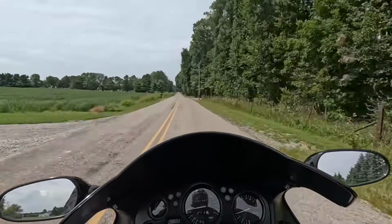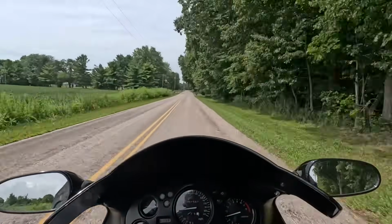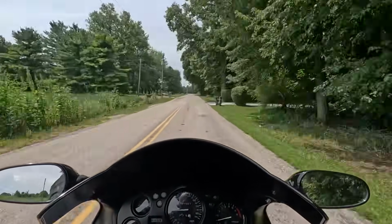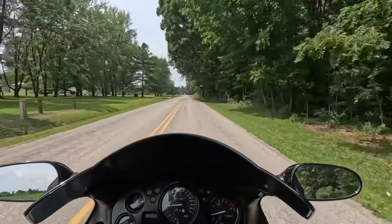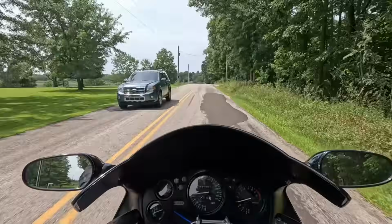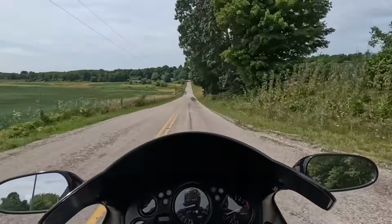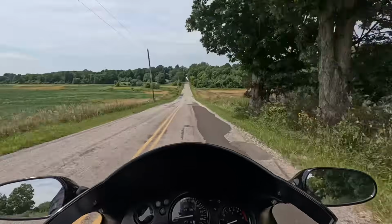Let's talk about ergonomics and comfort since I'm riding it. You gotta be a taller fella to ride this motorcycle. It's kind of a stretch from the seating position to the bars. This one is actually wearing some risers that are about a half inch higher than stock, but still, it's a long reach.